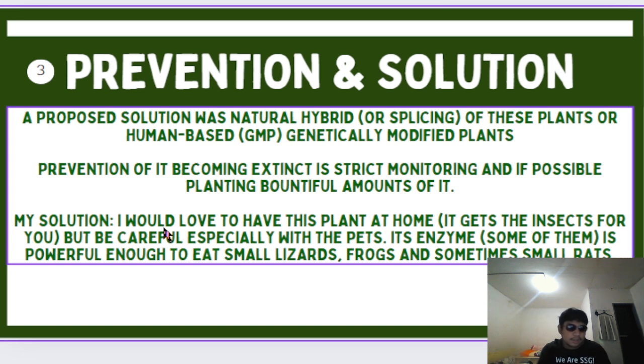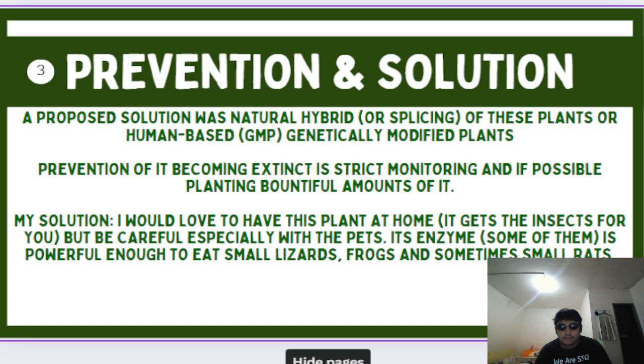And dahil may chain, food chain, syempre kung may small frog o kaya may small rat, darating yung pusa mo dito. Tapos, di ba yung ganun? So like, be safe kung pwede, sana magkaroon ng pitcher plant as a domesticated plant at home. But I doubt mangyayari dahil, di ba? May mga rules din naman and other stuff.